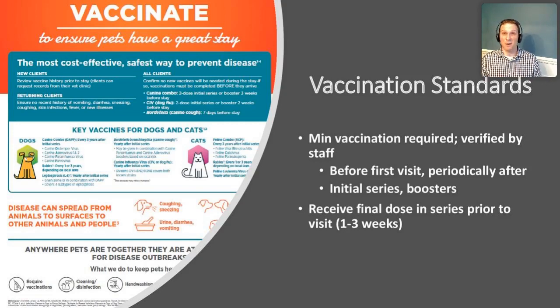That means being verified by your staff, looking at vaccine records, looking at letters from veterinarians, whatever that minimum standard is. This is, again, before the first visit and then periodically, because as we know, vaccines do need to be given throughout life. And so we want to make sure that those animals stay up to date. That includes series, so the first series, boosters, etc.